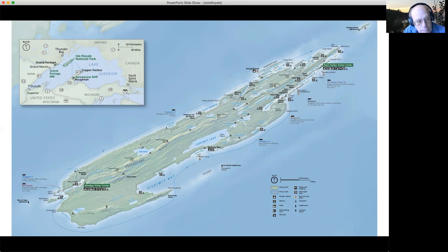How do you get there? Well, you can get there by boat from Michigan, either from Houghton, which is the big city in the Keweenaw Peninsula, or Copper Harbor, which is a shorter boat ride from the tip. It's about a 5-hour ride from Houghton and maybe a 2-hour ride from Copper Harbor. Or you can get to the other end of Isle Royale from Grand Portage in Minnesota. You can also get there by seaplane, which I'll show you examples of, also from Houghton or from Grand Portage.